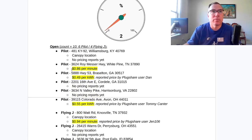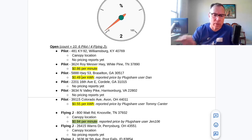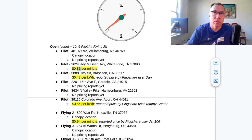We do have a little bit more information. I actually went to this site and confirmed what the price is. It's per minute, similar to the Flying J location in Tennessee. So the 2 locations in Tennessee are per minute pricing, which is a bit unfair for cars that charge slower, like Chevrolet Bolts and the Hyundai Kona Electric. If you could charge faster, like 120 kilowatts or more, this is actually not too bad of a price. But if you're in a slower charging car, it's pretty expensive.